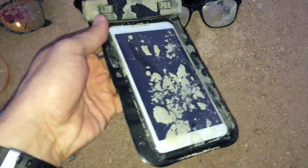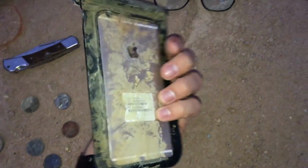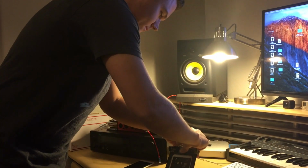I am so excited to try to find the owner. This thing was about 8 inches deep in the sand. I mean, it has to have been down there for like a year. So here's the moment of truth. I'm gonna open this up. I'm gonna see if this still turns on.